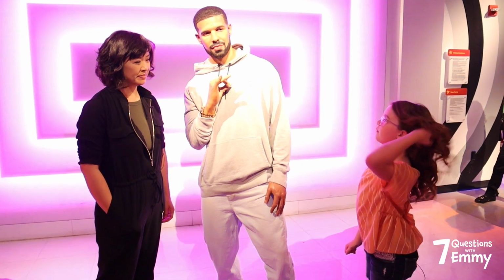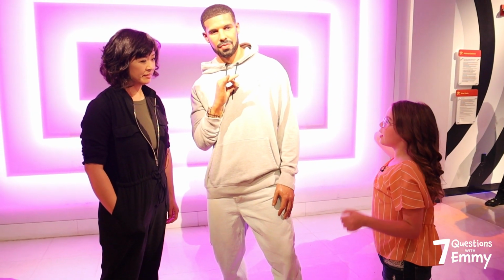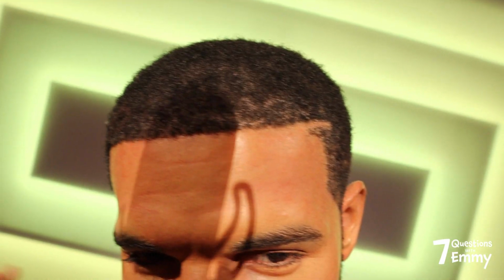Okay, another question I have is how do you put the hair in there? Because earlier with Tiffany Haddish, you said it was real hair. How do you get the real hair? Well, our hair is all ethically sourced. We buy it from ethical companies. And the way we put the hair into the wax figure is we insert each hair one by one. It takes about 6 weeks to do a full head of hair. So every hair, like the eyebrows, the beard, the scalp, everything you see was all individually inserted.